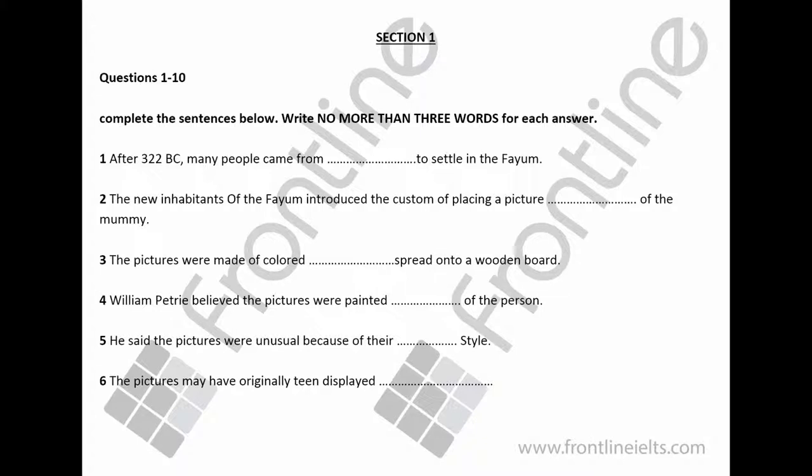In the last lectures, we looked at the art of the ancient Egyptians and then considered the art of other ancient Mediterranean civilizations, in particular Greece and Rome. We're now going to return to Egypt to consider a set of very unusual pictures known as the Fayum portraits.